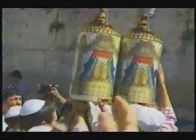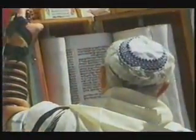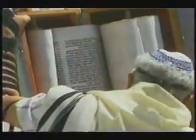At the Wailing Wall in Jerusalem, Orthodox Jews worship the God of creation. According to the book of Genesis, it is by design, not chance, that we came into existence.